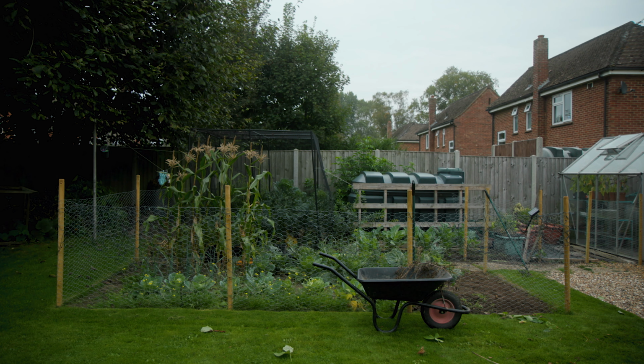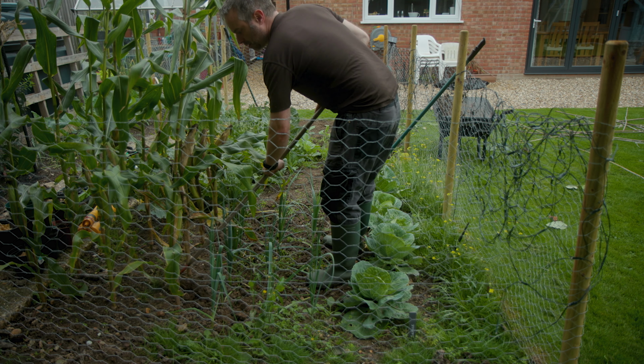The fences I've made are simple fences. They're just made from some wooden posts which I got from Amazon along with some chicken wire. I still need to make some gates, but at the moment, those fences are doing the job I wanted them to do.